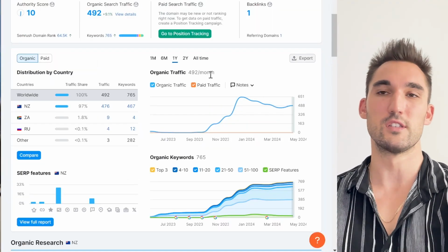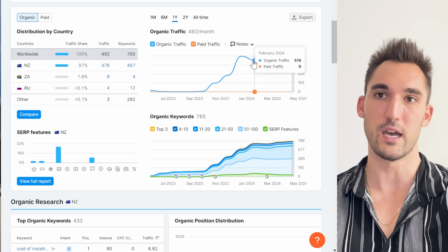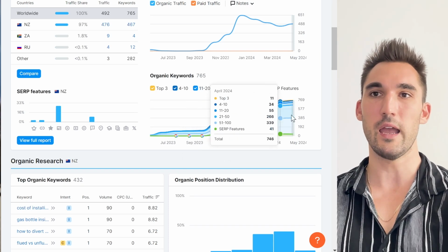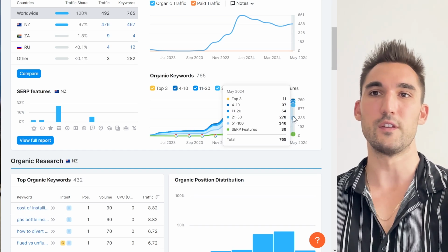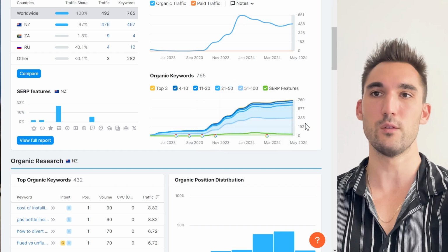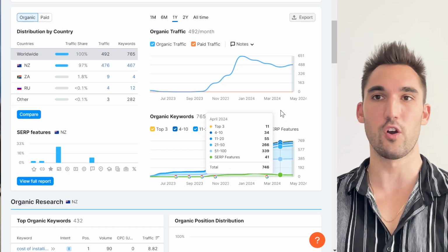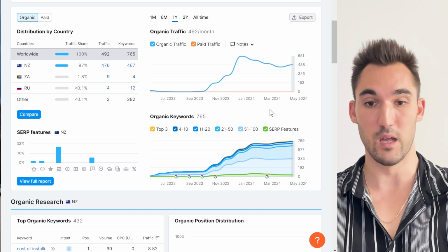Now you can also see on SEMrush, this is a SEMrush estimate as well. Obviously this is incorrect as I just showed you the actual data. However, you can see the keywords here. There were very few keywords, nothing in the top 10 as of September 23. And at the moment now they have 11 top 3s, 37 top 10s, 54 between 11 and 20, etc., going from a total of about 110 keywords to 765 keywords within that span of time. So you can clearly see that this site has gone up and is now ranking for a ton of keywords it wasn't before and getting infinitely more traffic.